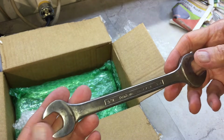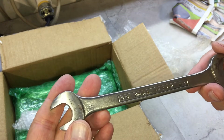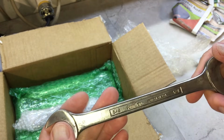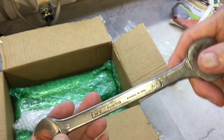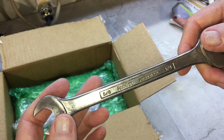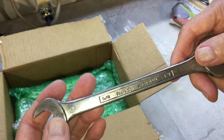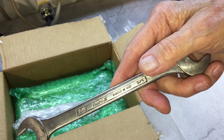A Powr-Kraft wrench, 5/8 and 3/4 open end. It's beautiful. James knows that I have started a collection of Powr-Kraft tools, so this will definitely go in the collection. It's really nice. Thank you. Now, I'm going to open the rest of them, and I'll bring you back then.